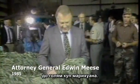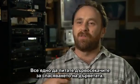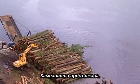Every once in a while they'll show a guy, you know, posing beside a big bunch of marijuana, you know, this is the DEA money at work. It'd be like asking loggers about saving trees, you know what I mean? This is where their mainstay of their cash flow comes from.